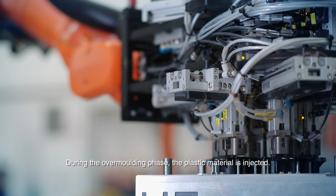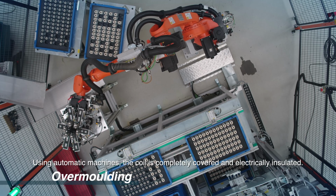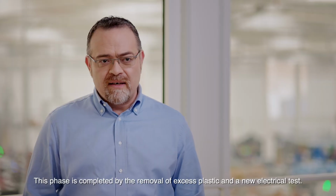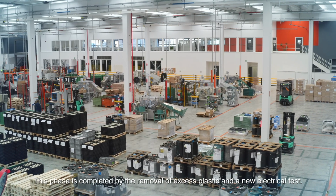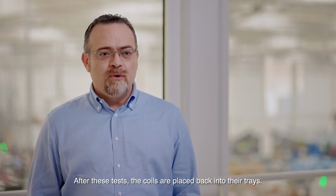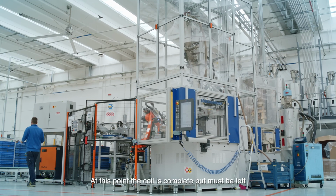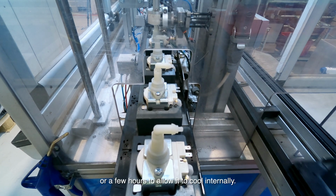During the overmolding phase, the plastic material is injected. Using automatic machines, the coil is completely covered and electrically insulated. This phase is completed by the removal of excess plastic and a new electrical test. After these tests, the coils are placed back into their trays. At this point, the coil is complete but must be left for a few hours to allow it to cool internally.